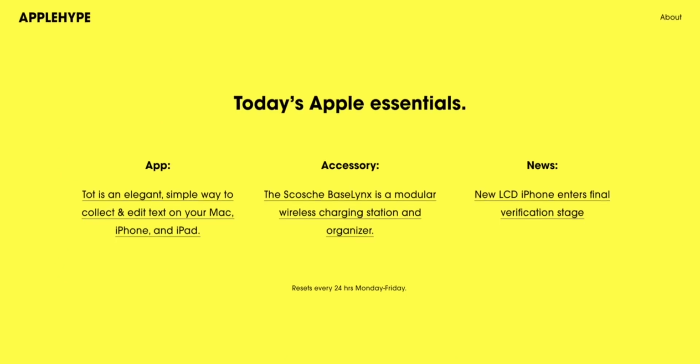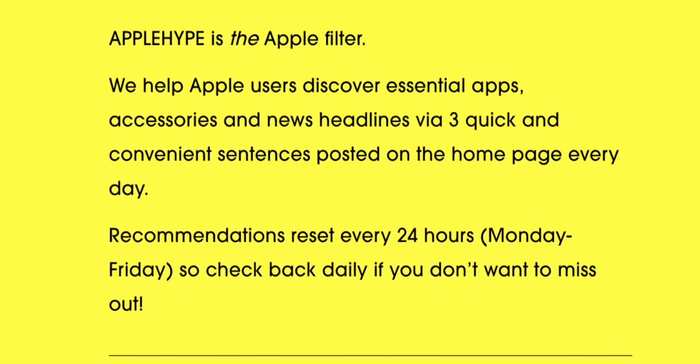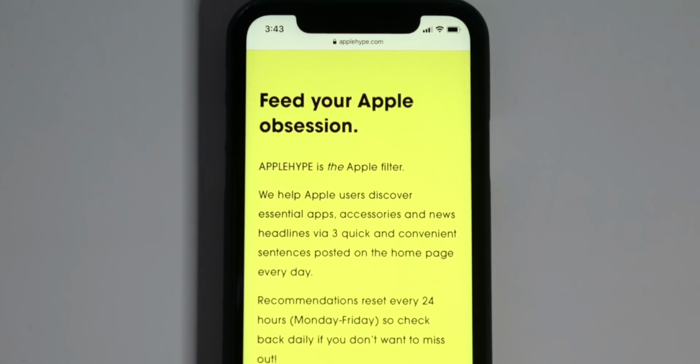But there is a catch, even though it's a fun one. Kind of like Instagram stories, which disappear every 24 hours, the three recommendations featured on the homepage are going to disappear every 24 hours, Monday through Friday. So if you miss a day, it's gone forever.